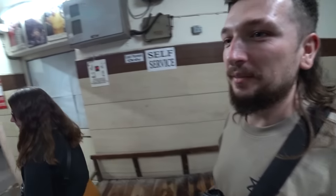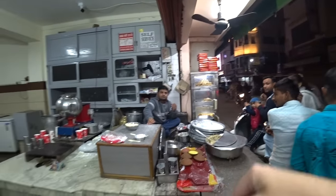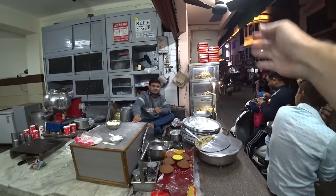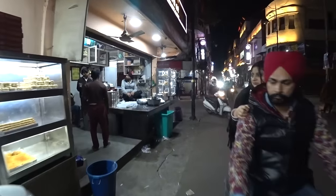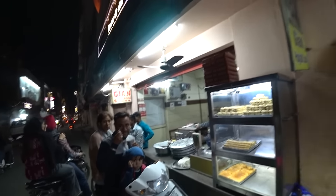Right, so we'll clear off. But see what I mean? Thank you so much. This shop is the best. They don't know what they're doing around there, they don't have a clue. Right, it's this way. So there's a shop on the right that has had a ridiculous queue the whole time, but the one on the left, Giandi Lassi, reigns supreme. I think they've got the same name, right?